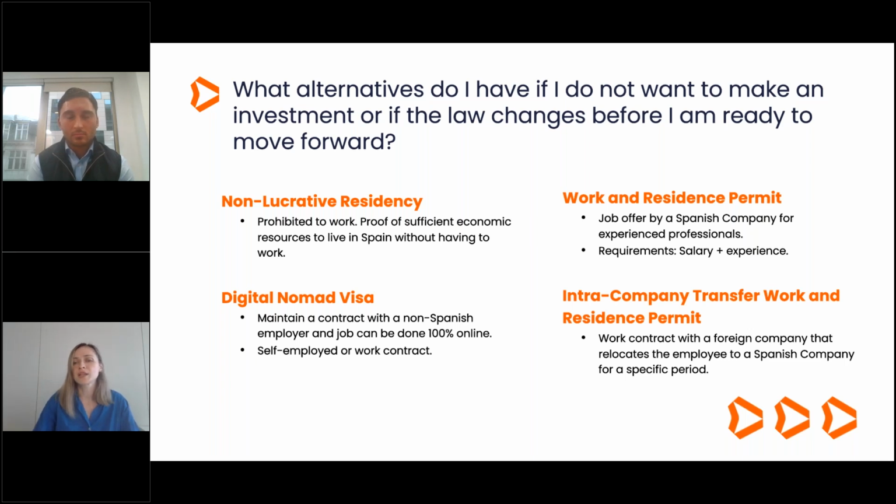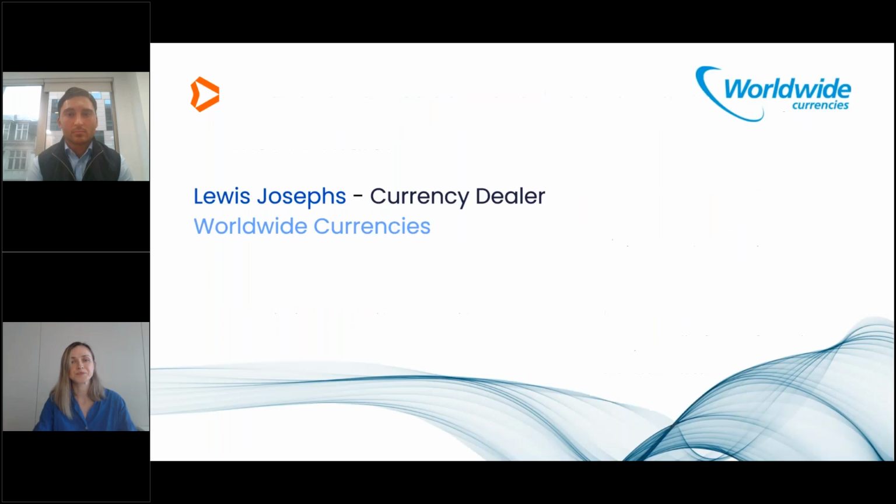Also, if you are working in a group of companies which has one of the companies in Spain, you may be temporarily transferred from your country of origin company to the Spanish company with the intra-company transfer residence permit. So these are the basic alternatives that we may have if the golden visa is eliminated. There are many more residence permits as options, but these are the most convenient ones to proceed with.